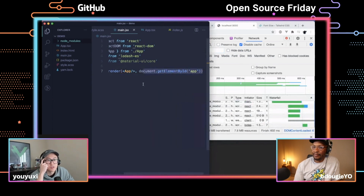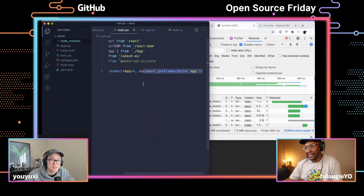And some of the noticeable differences: I've tested this on a real world app using React and Material UI and a bunch of other dependencies. I tried to pre-bundle with Rollup and it took me 28 seconds on an M1 Mac. And out of curiosity, are you on an M1 Mac right now? Yes, I am. Yeah, there's speculation in the chat right now. After we switched Vite to use ESBuild for this process, it took 1.5 seconds. So that's like 20 times faster startup time.